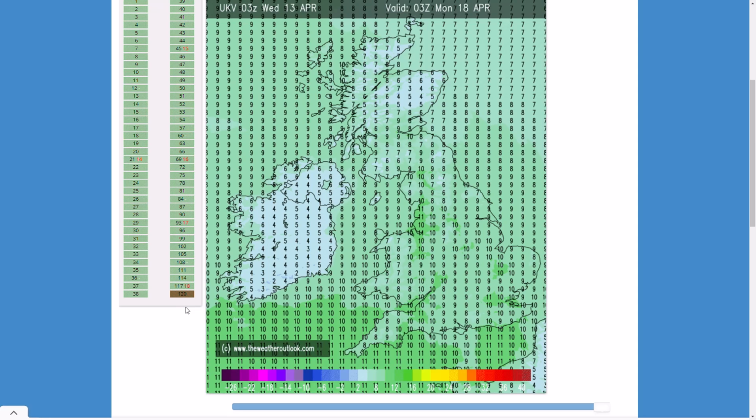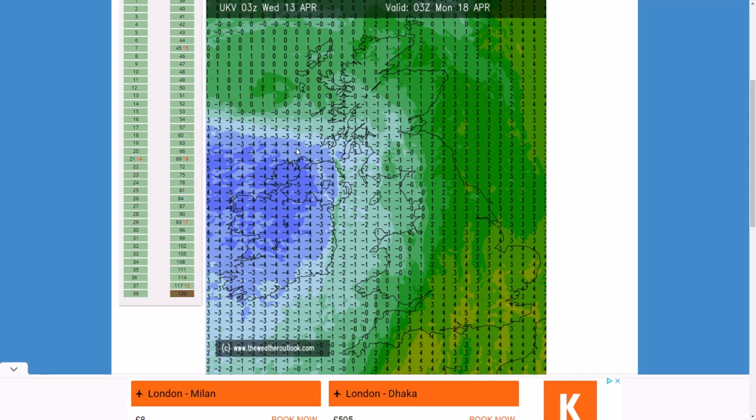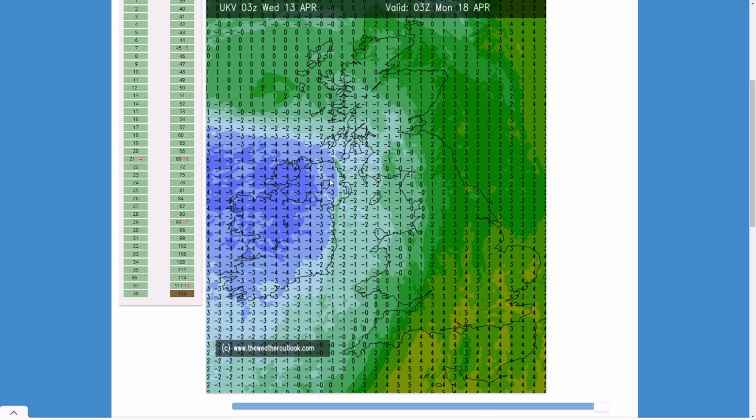And of course we do have a cold air mass, and if I just show the 850 hPa temperatures briefly, you can see a much colder air mass coming in from the northwest. Not amazingly cold by any means, but much colder spreading in, so we'll drop those temperatures down.